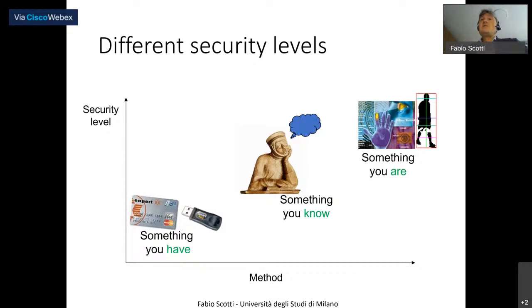It is commonly agreed that if you are plotting the different methods of authentication or verification of the identity with respect to the security level you can achieve, something that you have is the minimum level of security, since it's so easy to give someone your token, your key, to lose your key, or someone else will use it. Something that you know is a higher security level, like your login and password, but it is commonly accepted that something that you are is more complex to spoof, and also offers more accuracy in the identification. Okay, you can imagine those three limits.